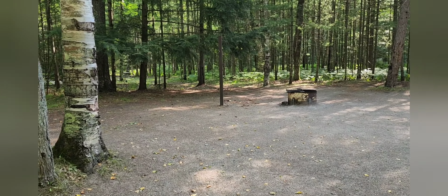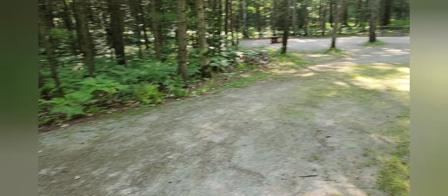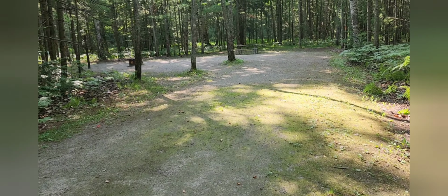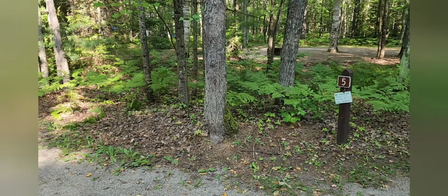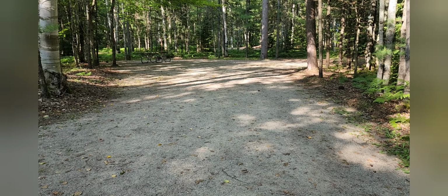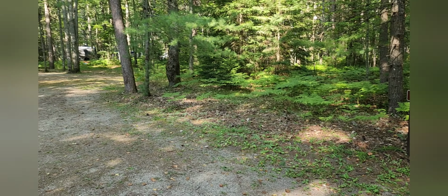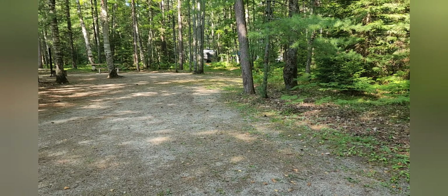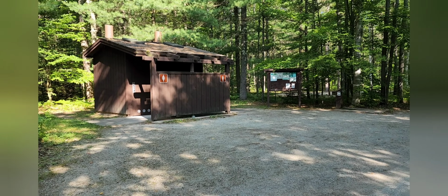end. But first we're going to check out these campsites, and all of the campsites in this campground are large, really deep, nice campsites. It is going to be hard to find a campsite that you cannot fit your rig into. No matter what you're pulling or driving, there should be plenty of space in almost every one of these campsites. I was really impressed by the size and how many trees are around all of these campsites.